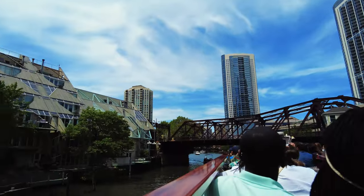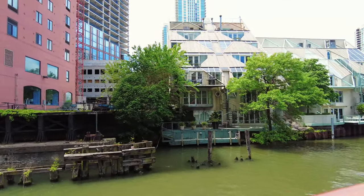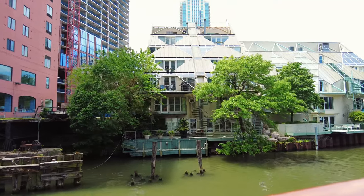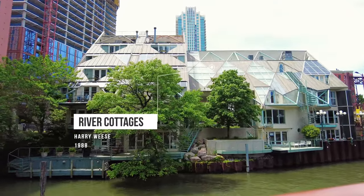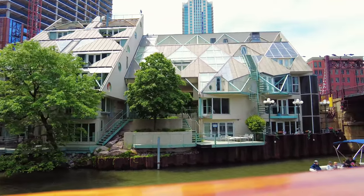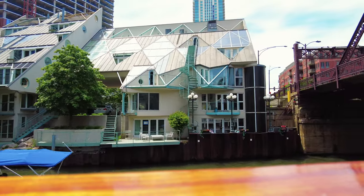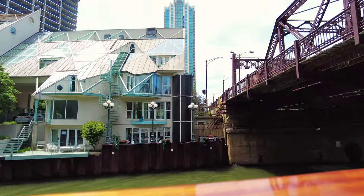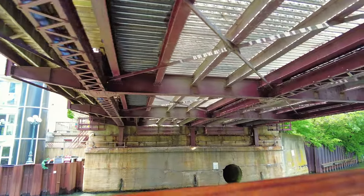On our left over here, though, now look at this funky little design. These are the river cottages. This was 1988. This is Mr. Harry Weiss once again. He's the guy that did the building next door, converted it. Mr. Weiss was a fan of sailing and nautical things, so he put his personality in the building. Notice the triangles and the circles. The other thing that he did is when he built this structure, he built it with the front facing the river. That was a game changer because up until then, all the buildings' backs faced the river.